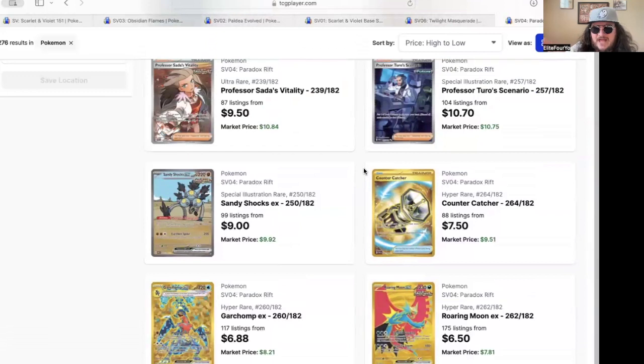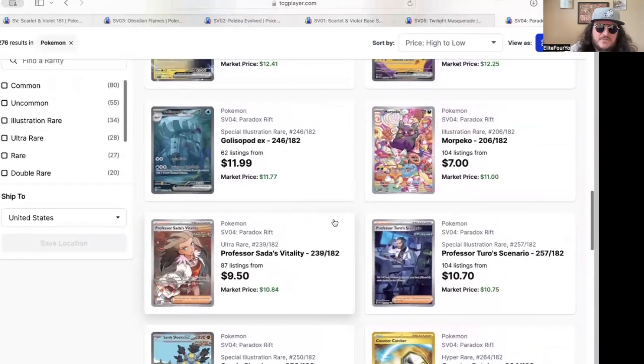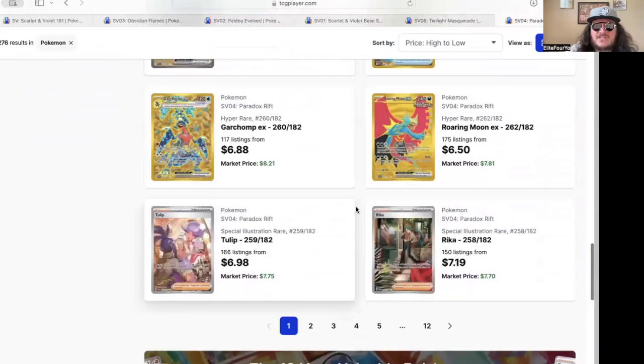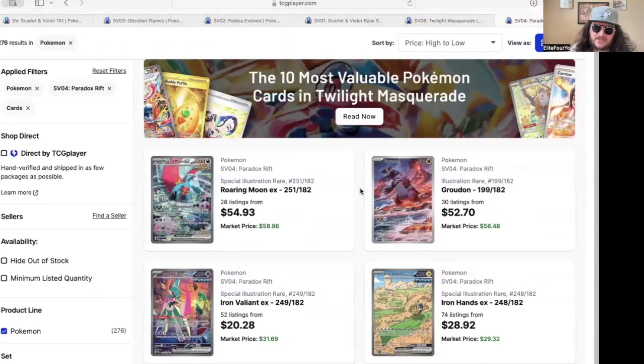You know, some of the value is currently here, but are you really telling me that the Sandy Shocks EX card is going to stay a $9 to $10 card? I've never heard of someone saying, oh man, I love Goliosopod or Sandy Shocks. I don't see them holding up. So what I'm saying is it's not that the value in the cards isn't there currently.